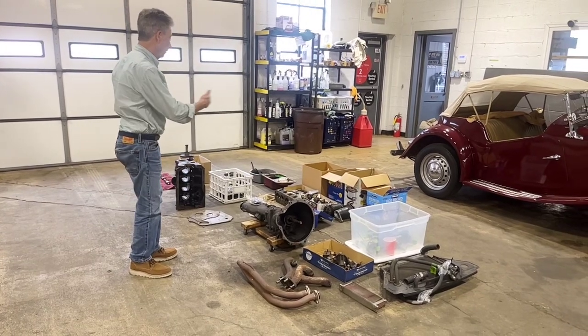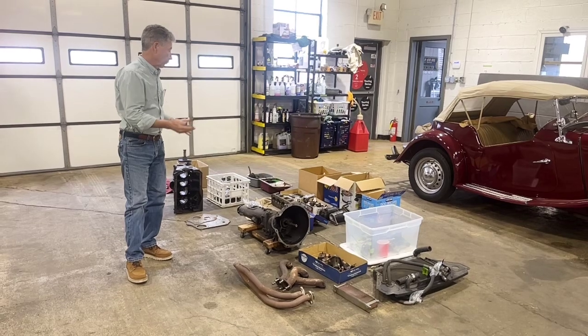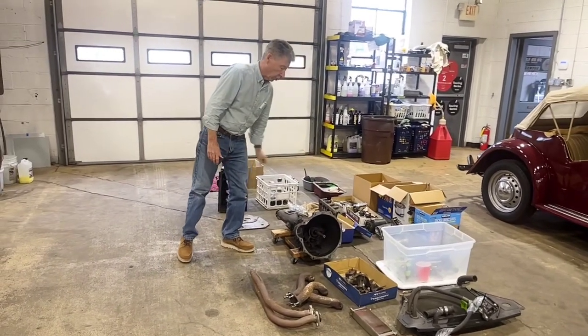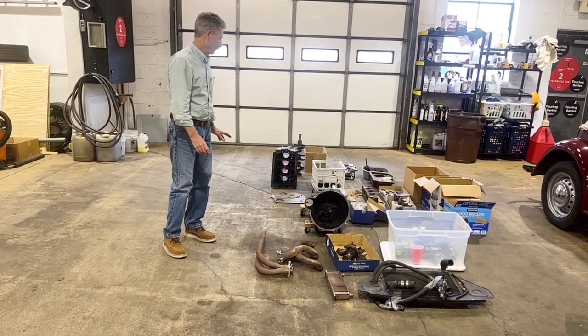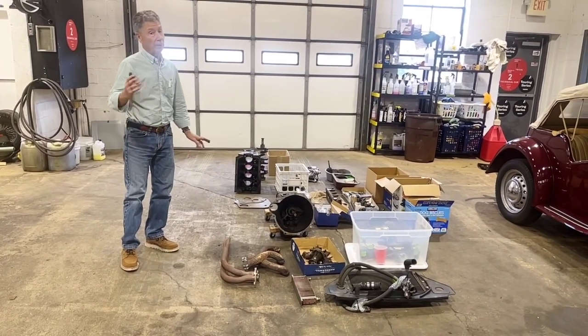If you see anything and are not sure, please contact us. I'll be happy to look for you. We went through pretty much all the boxes. We also have the transmission mount that goes under the car. So what a great project to do. I would do it myself if I had more time. I love stuff like this. So please, again, if you have any questions, ask us. But it's going to be a great project car.